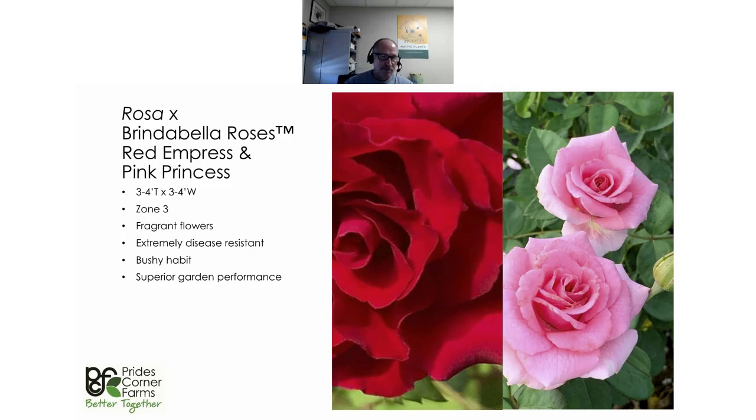Well, there's always got to be some roses on the new plant selection. Come on. So many of you may have heard of the Brindabella roses, but they haven't really made a big impression on the market. And we tried one. We tried Purple Prince last year, mainly because the flower was so deep and so purple. I just really hadn't seen that flower out there before. And so we grew a few hundred, and we said, let's see what it does.